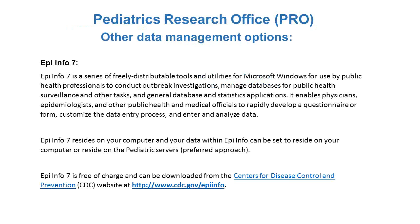Just quickly, within the research office, the other data management options that we offer, one of which is EpiInfo. EpiInfo is from the CDC. It's free, and it's available to anyone. It's publicly available. I downloaded it last week on my home computer, so anybody can use it.